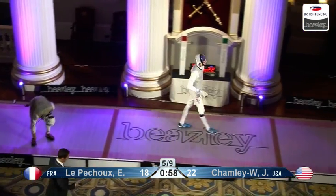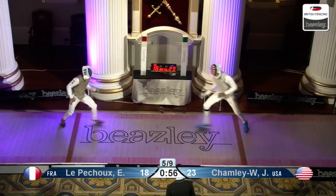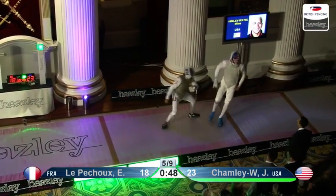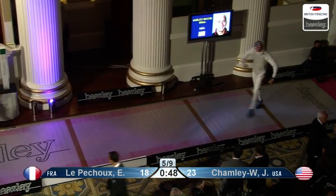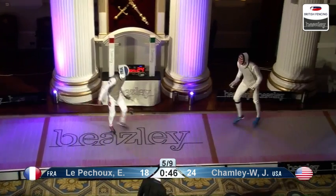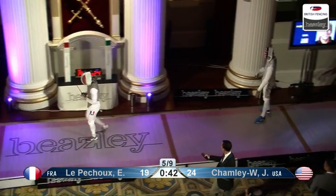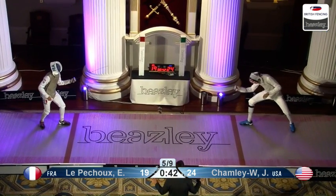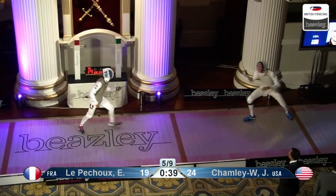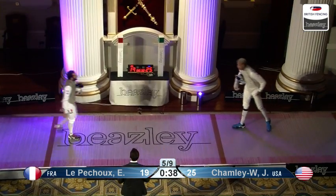Nice attack there, the American. Well, pinned to the back line somehow. Miles Chamley-Watson right there in the centre of your picture is able to fashion a hit. Final action given there to Miles Chamley-Watson. The USA lead 25-19.